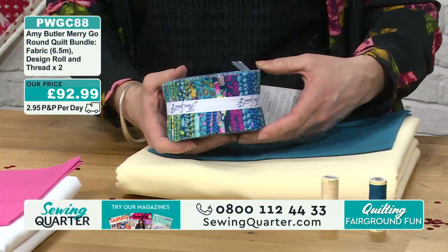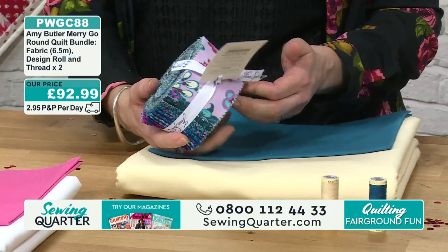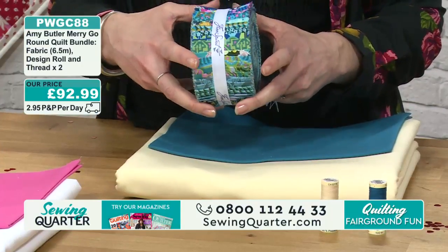Just that gorgeous colourway in there. Now, Amy Butler, of course, she's renowned for all of her florals and things like that. But in here, you've also got a few little geometrics as well, which we can just start to see coming out in the quilt that Lucy's done.